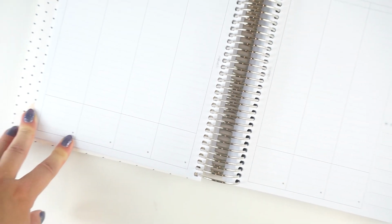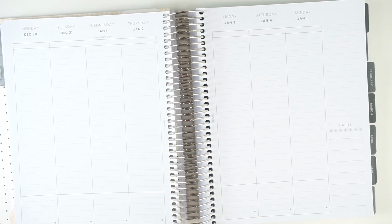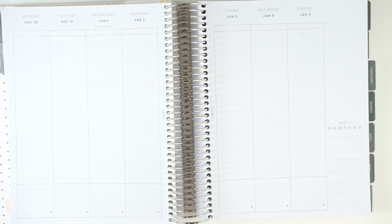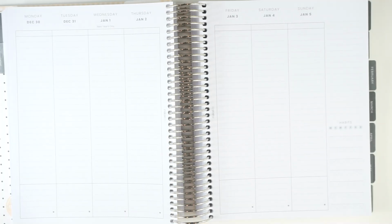You wouldn't even notice it if you weren't looking for it. You can also obviously easily cover that. This works super well with stickers. For example, this is one I did using a journaling kit right in the beginning of the year. This is one I did using a weekly kit, so it works really well with stickers. You can also do non-stickering spreads in here, like partial stickering spreads, however you want to plan. I do find this a really flexible and fun layout.